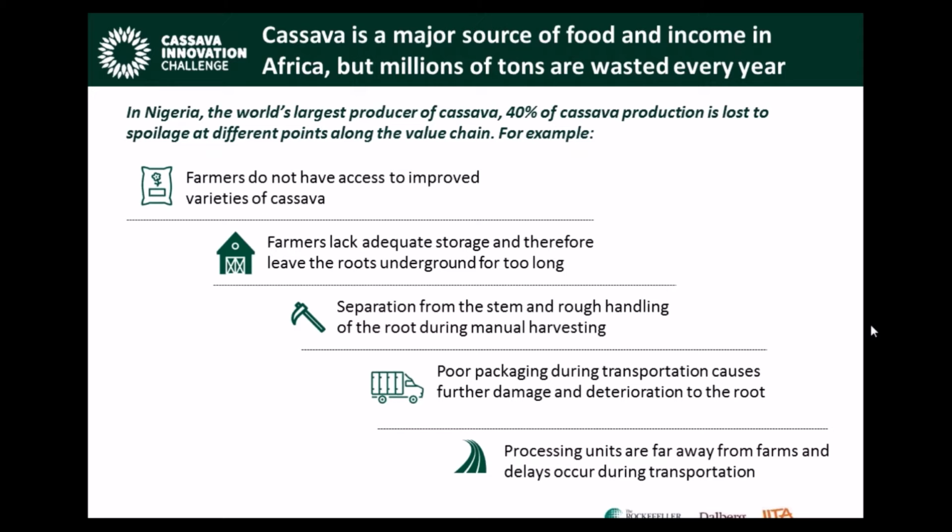During harvesting, separation of roots from the stem and the use of handheld tools leave bruises that speed up the spoilage process. After harvest, farmers sell their cassava roots to traders who are not incentivized to care for the roots. Poor packaging and handling while loading and unloading during transportation damage these crops. Finally, processing units are far away from farms. Roads are often poor and traders experience multiple delays.